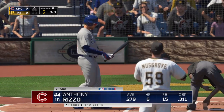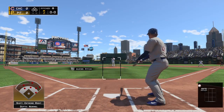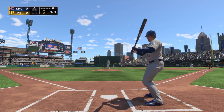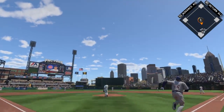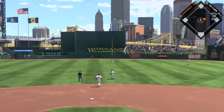Anthony Rizzo makes his way to the plate. He'll get us started here in the top of the 2nd. And this is a guy that can make a big change in this game with one swing of the bat, because you know he has big-time power. Hit in the air out to center field. Marte is under it. 1 down.